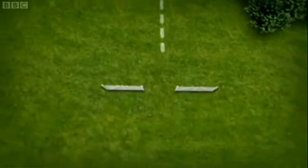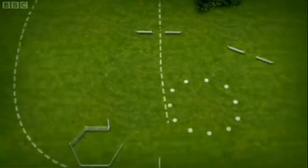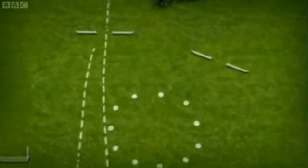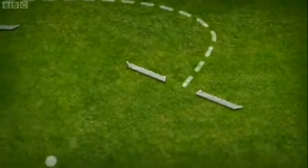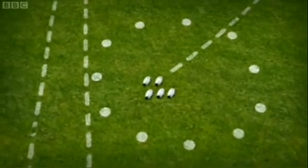There are 20 points up for grabs at the fetch, but the handler must remain at the post. Next, it's the drive, worth up to 30 points. And it's always a tricky part of the course, especially at the second drive gates. So we might see a few points lost here. The drive ends when the sheep enter the shedding ring.